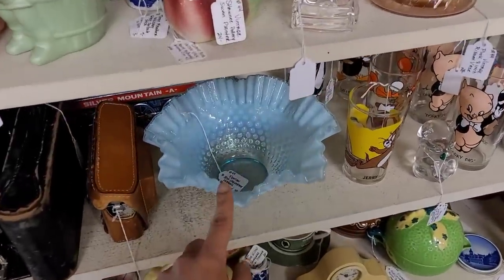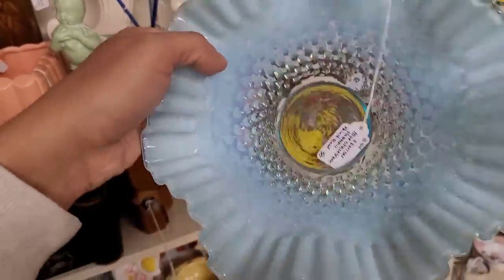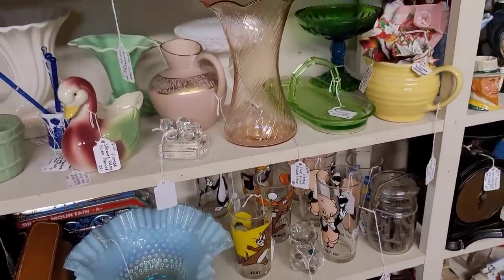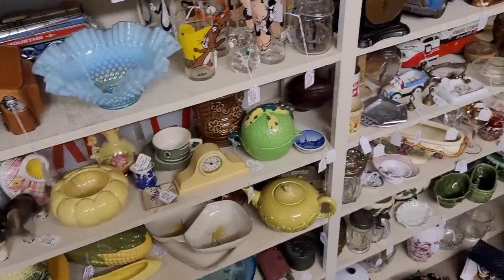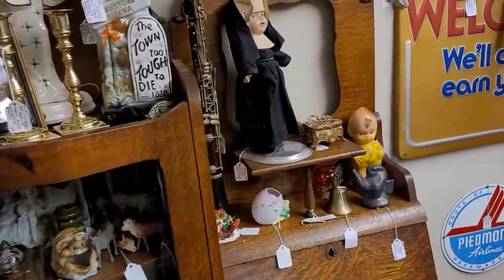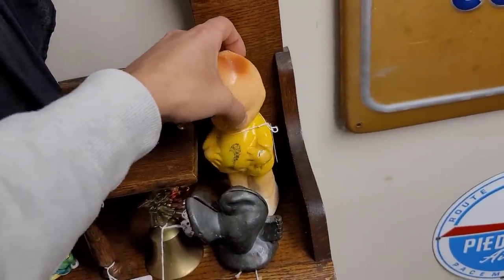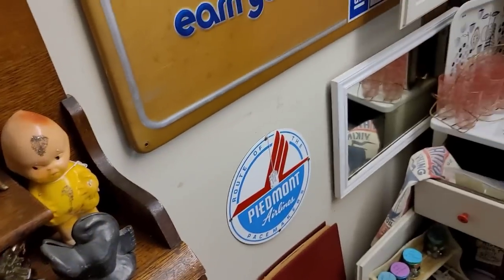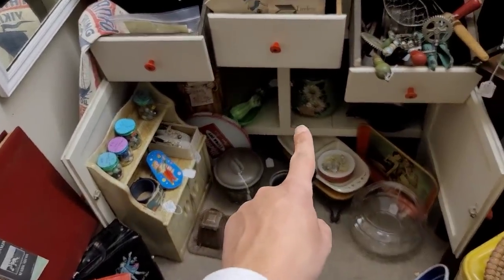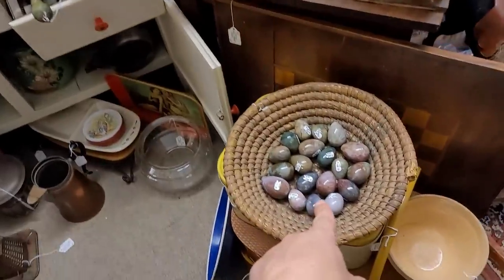Alrighty, checking the shelves here. Fenton Blue Opalescent. 8.5 inch, we're at 38. That is not hateful, especially for that size, that's for sure. Kind of standard on that. Little chalkware cupie, 32. Little Randsburg down there, the green. You can kind of see it poking out there. Oh, there's marble eggs, but we're looking for the pastels.